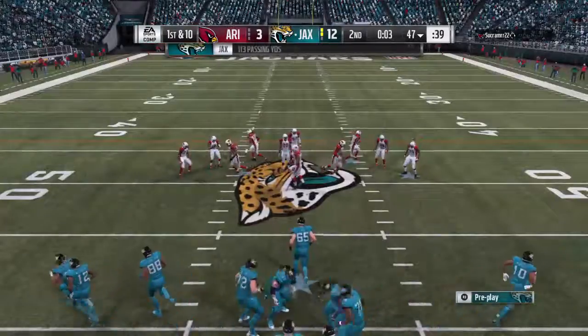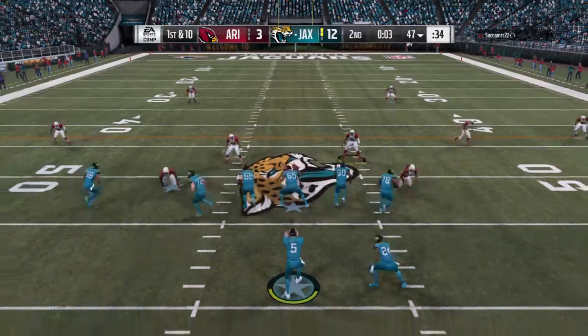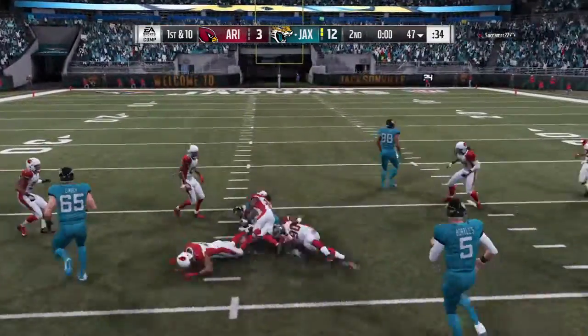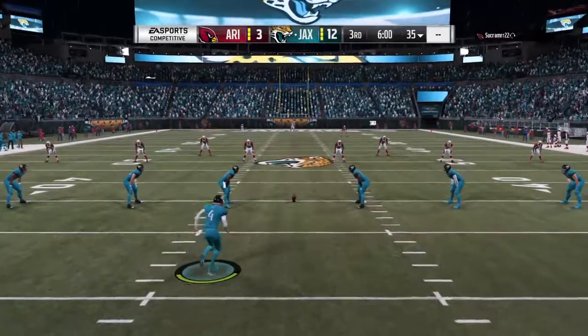A big hitter to start the drive has him up near midfield here for 1st and 10. A first down carry now for Yeldon, and taking it across midfield and inside the 45. And okay, so much for our halftime break. Apparently we're going to get right back to it.